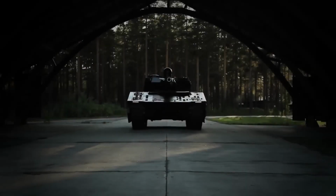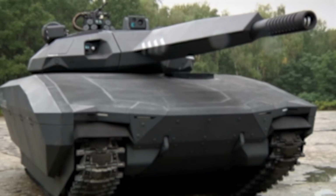10 Most Advanced Military Technologies. Let's begin. Number 10. Obram PL-01 Stealth Tank.